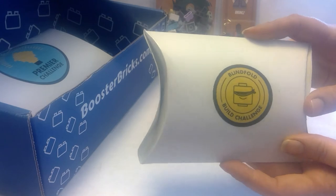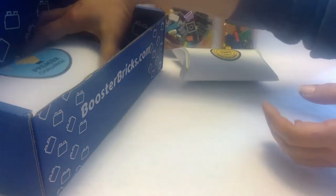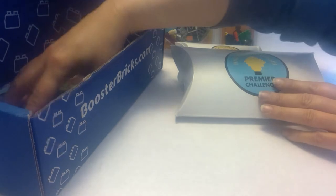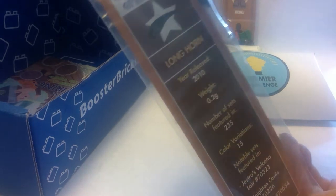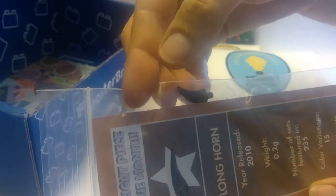We have our blindfold build challenge. Our premiere challenge, always the largest. This is our spotlight piece of the month. It is a longhorn. I don't know if you can see that up there. Seems like an appropriate spotlight piece if Vikings appears to be the theme.